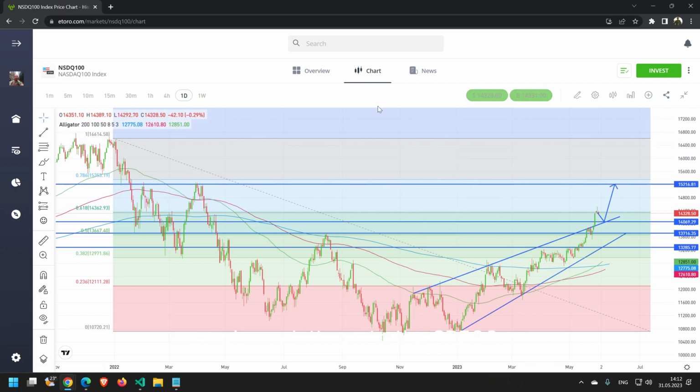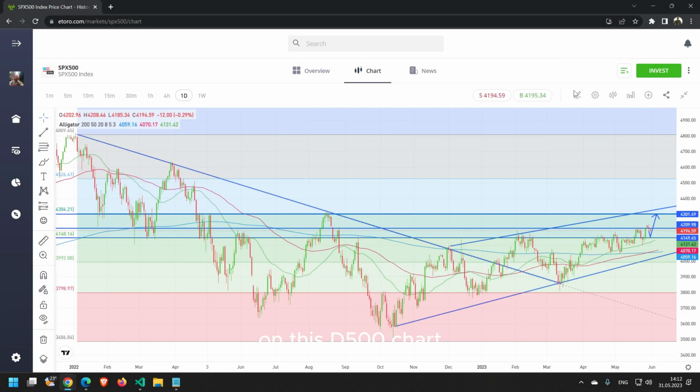And now let's go to the SP 500. On the SP 500 chart, as we can see, we are slowly breaking resistance lines one after another, and now the market is going more or less sideways. So I expect a small pullback here as well, and then price rise to the next major level, which is around 4,300, and yeah, it's gonna be in a couple of days or maybe a week.